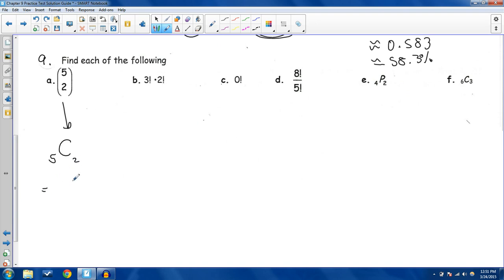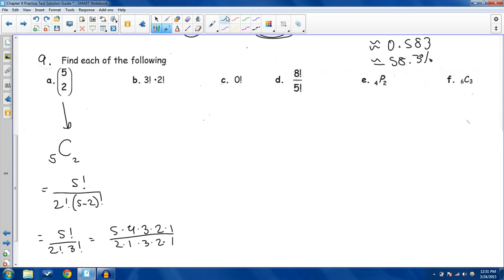And if you were to do this without a calculator, that's 5 factorial over 2 factorial times 5 minus 2 factorial, which is 5 factorial over 2 factorial times 3 factorial, which is 5 times 4 times 3 times 2 times 1 over 2 times 1 times 3 times 2 times 1. Now notice that 3 times 2 times 1 repeats. They are common multiples, they can cancel out. So this becomes 5 times 4, which is 20, over 2, which is 10. Or you can literally type 5 choose 2 in your calculator, and you'll get 10.